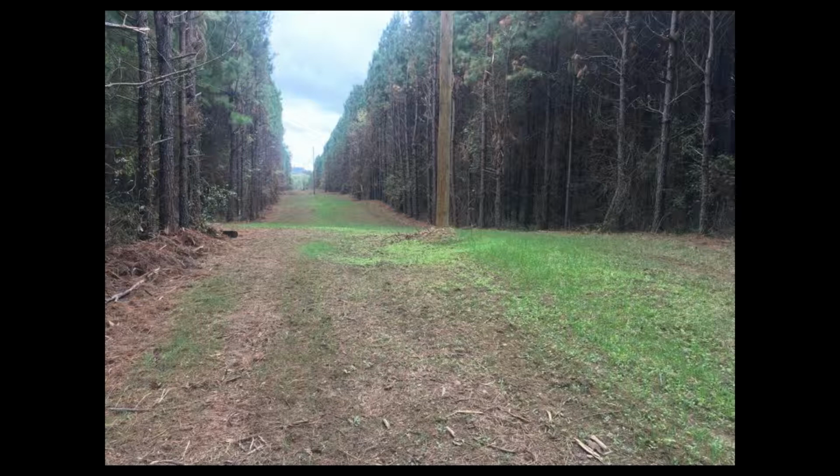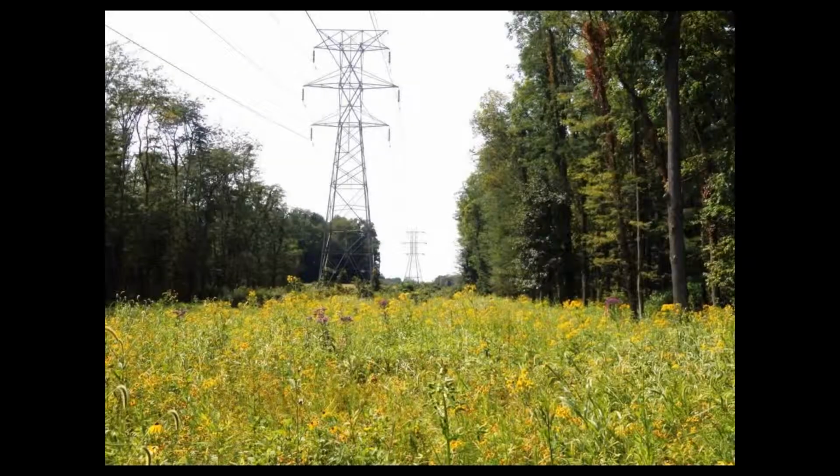And knowing how important that is and how our different investor groups, our stakeholder groups, they're all asking about this. What are you doing to manage your habitats on your right-of-ways, at your generation facilities? What are you doing to protect pollinators? So what we really want is habitat that looks like this, where we have the diversity, we have the wildlife, we have the pollinators. So how do we get there?